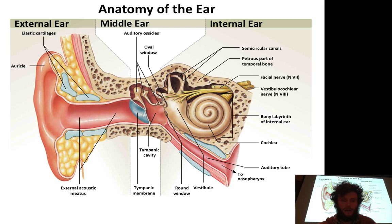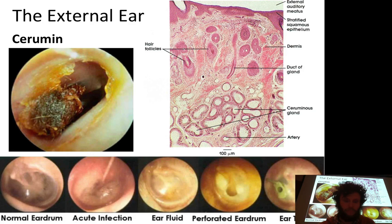The external ear, the external auditory meatus, has these ceruminous glands. These are epithelial glands that produce cerumen, earwax.